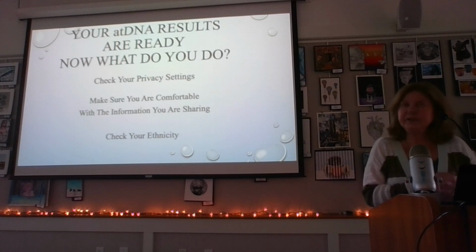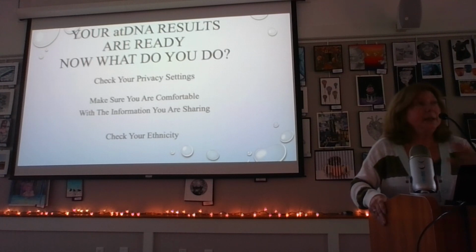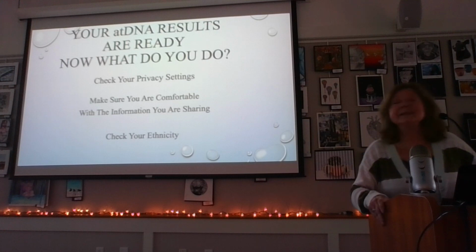So Ancestry now will also do health information. So you just want to check. They give you several levels of what you can and can't share. You can get out of all sharing so you don't see any matches at all. You're not going to see any matches if you don't share your autosomal. However, you can get your ethnicity results without sharing.